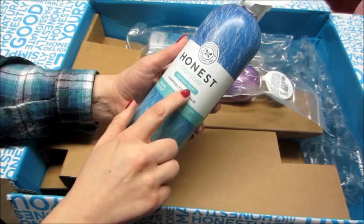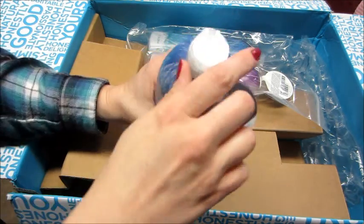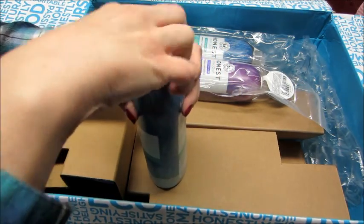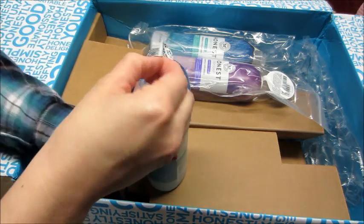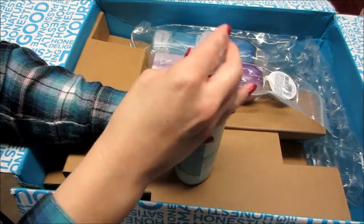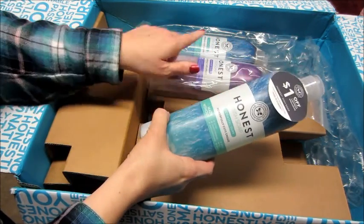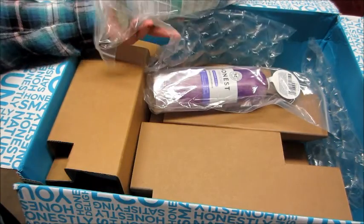This one is Coastal Surf. That's a new scent. I'm gonna take a sniff and see what it smells like. I've had their lavender before and some of their other ones. So this has a really good scent to it. It smells like the beach to me, so I like that. I did get two in that scent, so I have two Coastal Surf.